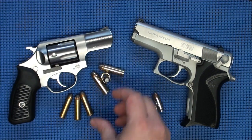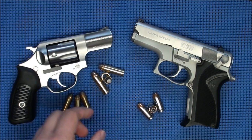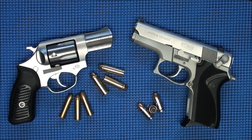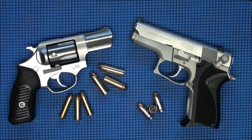Okay, what about the 44 mag? The 44 mag is a very, very, very powerful round. I know you can get semi-autos chambered in 44 mag, but they're not very common. But the 44 mag is probably one of the most powerful rounds on the planet. There's other ones that are more powerful, but hey, that's just crazy powerful. We're talking 1,000 foot-pounds from a 44 mag using these rounds.